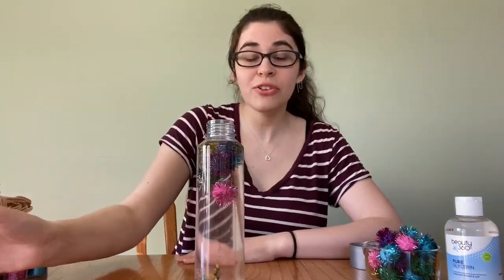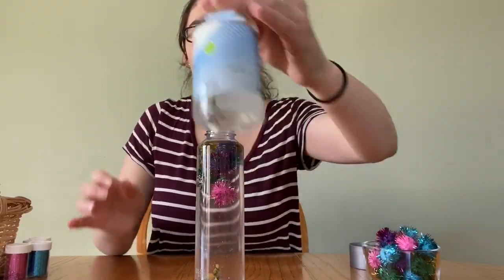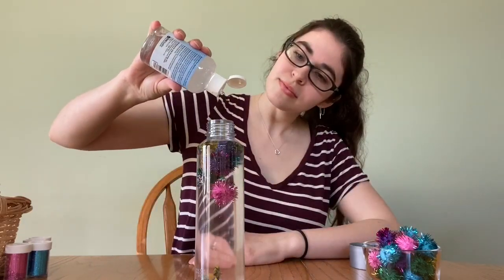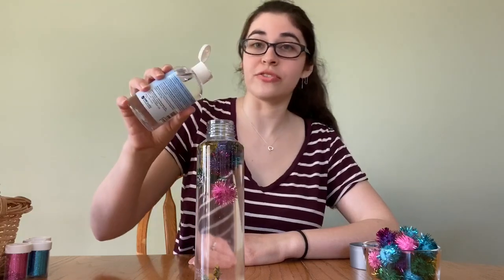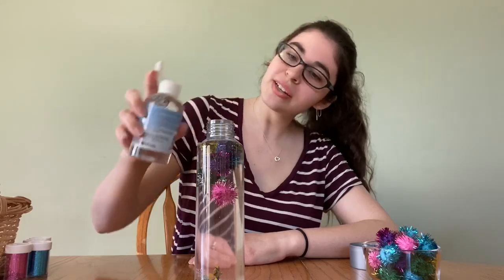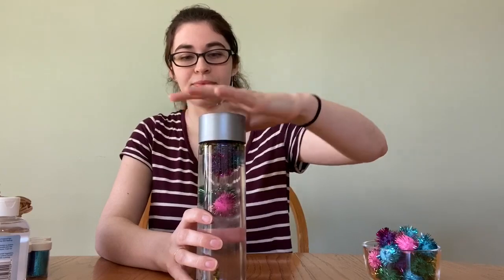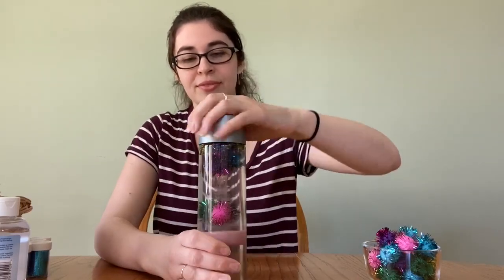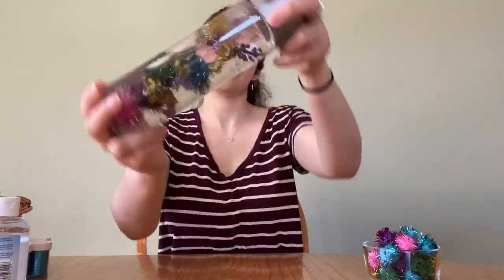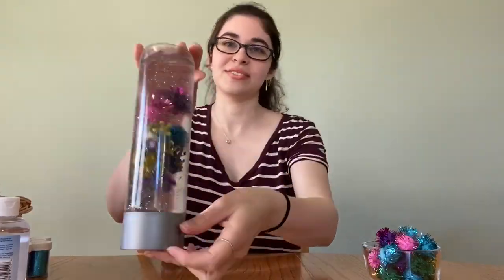And now only if you have it, you can add a few drops of glycerin with your parents' help. Now this just helps to break the surface tension and it lets your glitter fall really nicely when you shake it up. So now I'm gonna add the cap. And shake it up. That looks really magical.